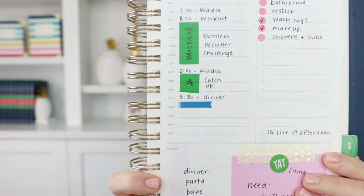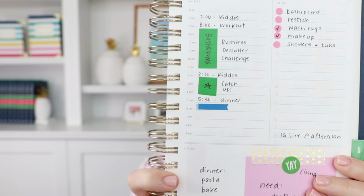So the flag sticker, and I'm going to put it in the daily spot. Okay. So you can see how they fit in the lines. They fit perfectly. And they actually don't fit too tight, so you don't have to worry about perfectly lining it up, right? And yes, you can write on it.